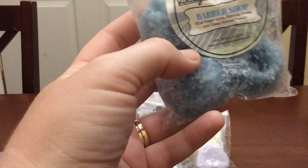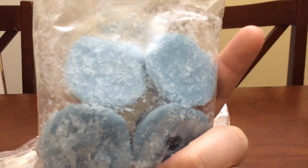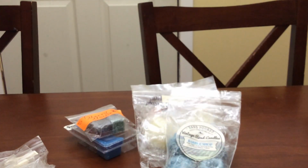I did receive these in, I want to say, February or March, so it wasn't weather related. It's just as you open the bags and move them around, they get real soft. So I like her wax a lot because I don't have to microwave it to cut it.